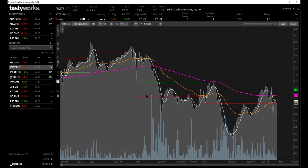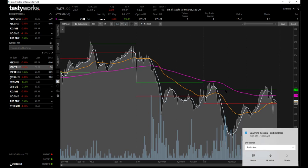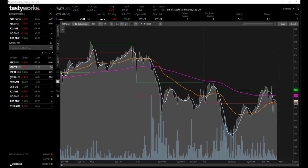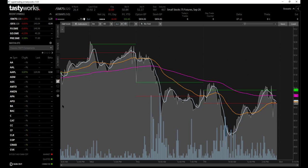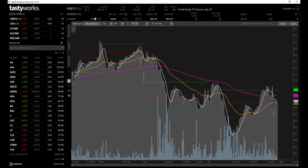The SM75, this is the one that I swing trade often. This is a representation of the overall marketplace. They really tried to build this index a lot like the S&P, only they were more selective in what they chose. These 75 companies are very diverse, and here on Tastyworks, if we want to see what those 75 companies are, we can go down to the SM75 components. The components are just the 75 companies that are in there. And you can go through this list and see how diverse it is.